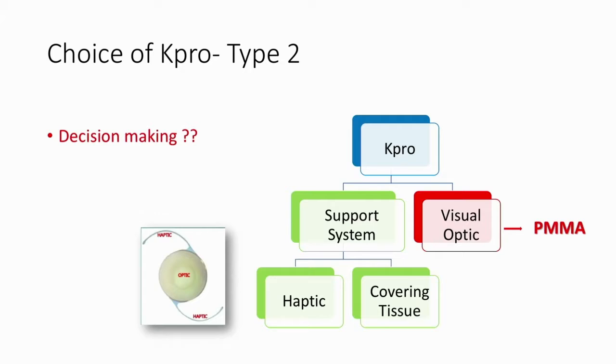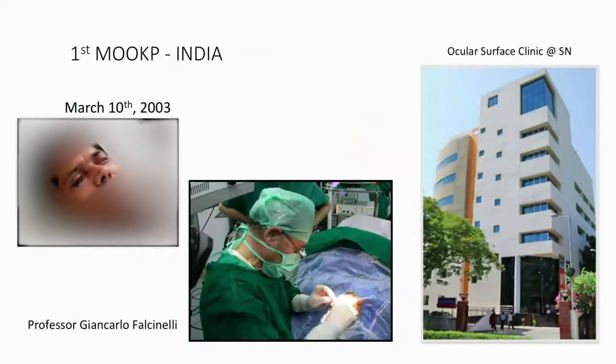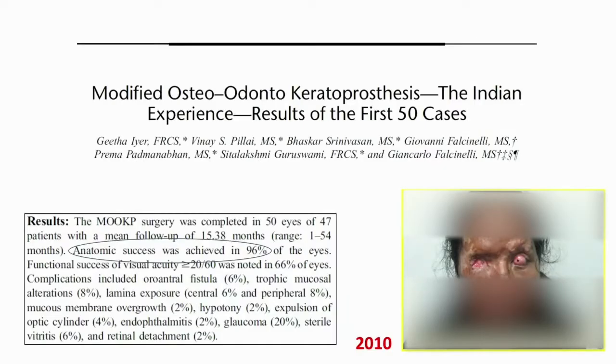However, the decision-making in these patients is a bit complicated. There are not too many centers across the world that perform all the different types of type 2 keratoprosthesis. It was way back in 2003 that we initiated the MOKP procedure in India for the first time under the guidance of Professor Giancarlo Falcinelli, and subsequently we had published a very good anatomic success of close to 90% as a result of the first 50 cases in 2010.